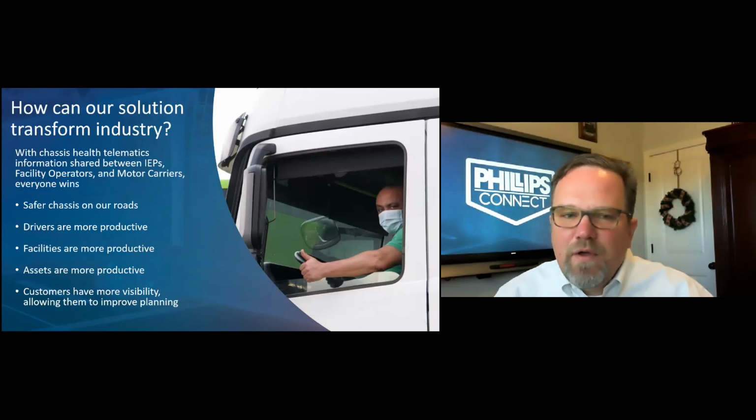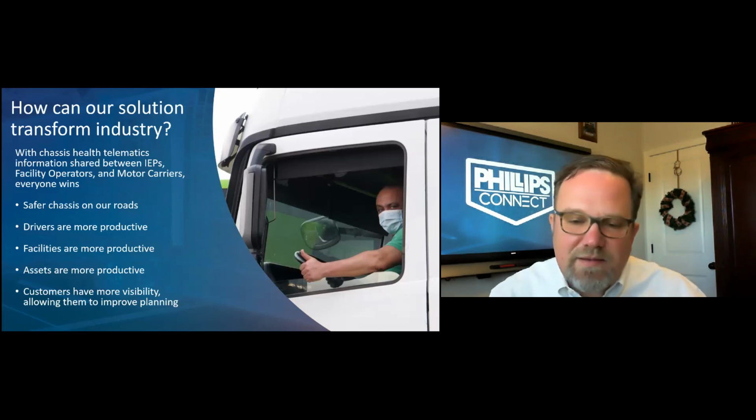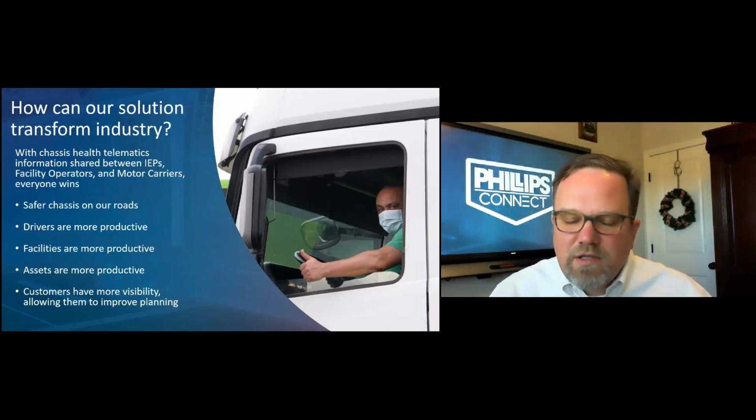Well, when you have accurate information about the current health of an asset, and you share that with all of the parties involved in the intermodal supply chain, everybody wins. We have safer chassis on our roads. Drivers are more productive because they're not being sent to assets that they can't move anyway. So they're not spending time on dry runs and they're not waiting in roadability lanes. Facilities are more productive because they're not loading containers onto chassis that can't leave the terminal anyway.